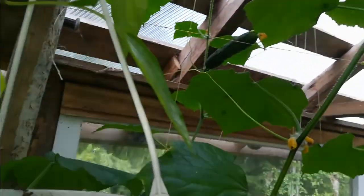It took quite a long time, and it's quite late in the season. There's another one up there somewhere. Yep. But it is doing well. Need to get it planted earlier next year.